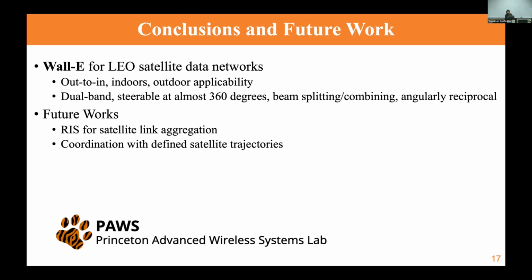Thanks, Casey. Just one last question. Are there any limitations to frequency? That is, can it be used in any part of the frequency spectrum, or is it mostly in the Ku, K-band, although you talked about 10 and 15 gigs as well?